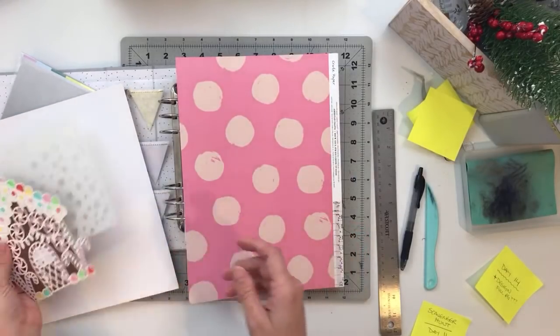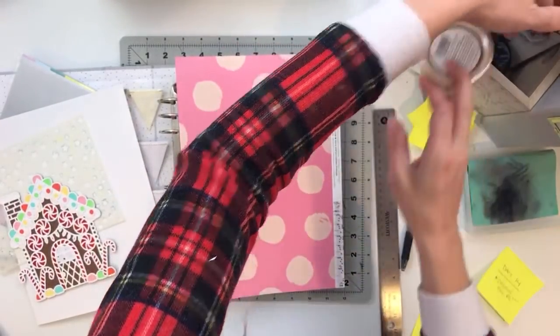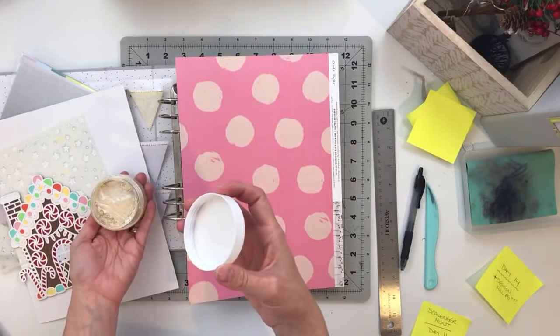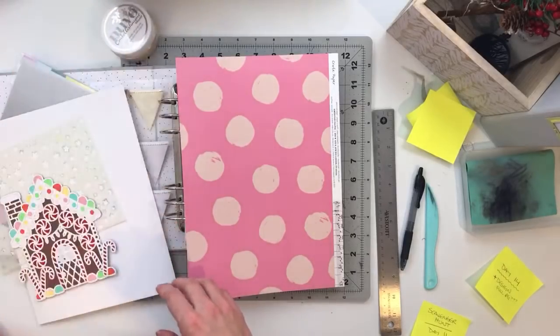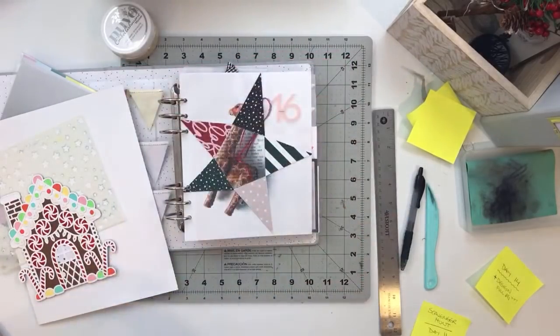Silver texture base. I wish I had silver. I do have this mother of pearl embellishment mousse that's kind of shimmery. That could be kind of pretty. Tinted texture paste on white. Okay, let's try that. I've never done that before.